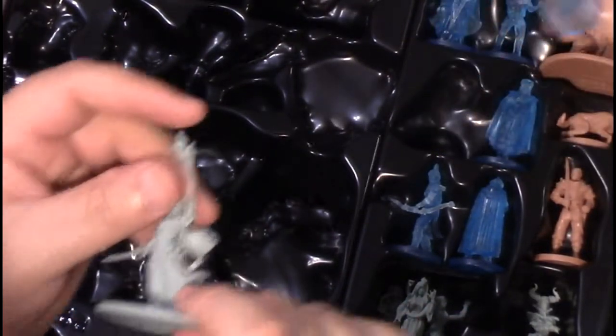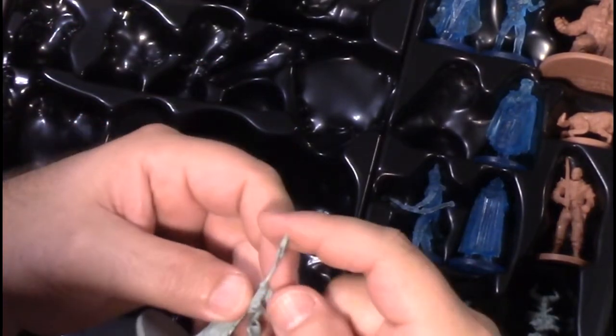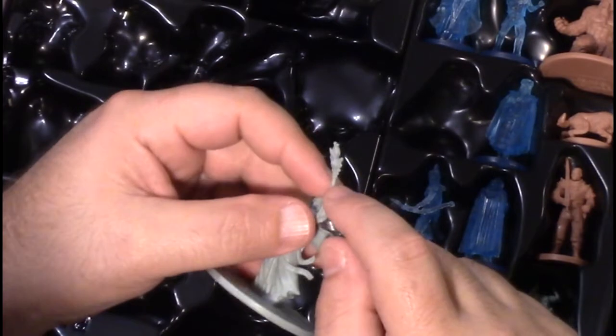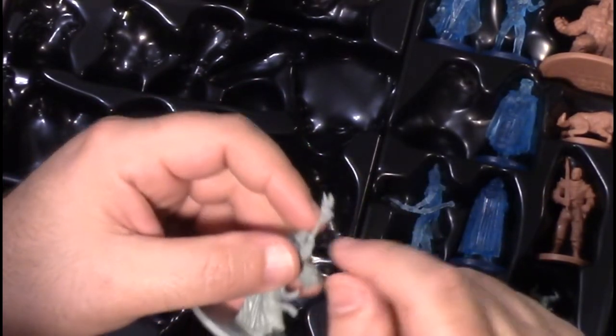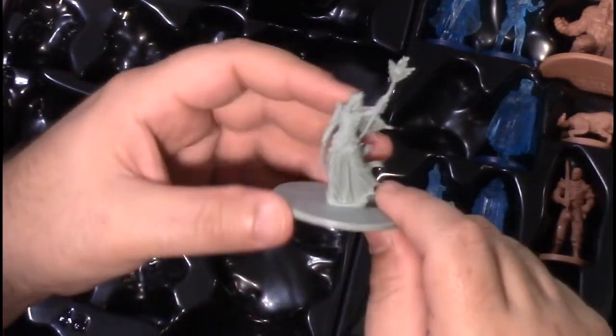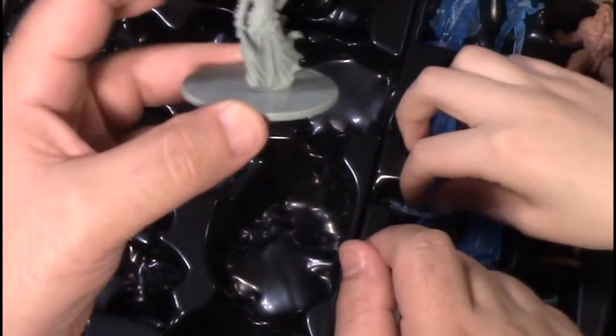Looks like his staff is kind of chipped out. Looks like maybe when they were trimming off the flash, they bit into it, but it caused it to bow. So maybe I can heat that up and hopefully hold it in place and let it stand. But yeah, there's a Lich Lord right there.